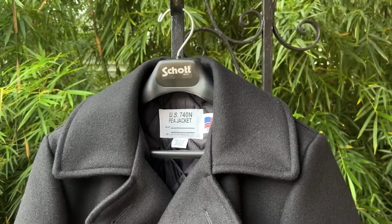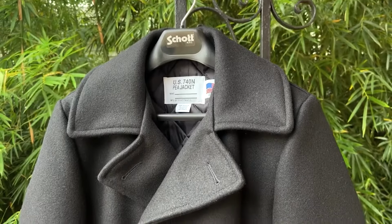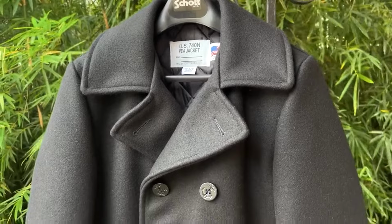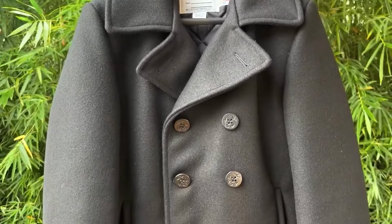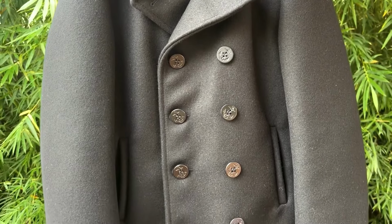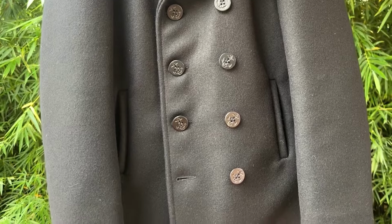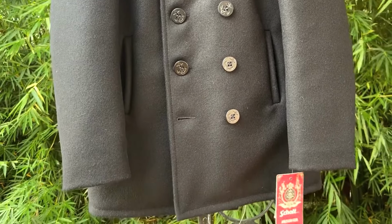It's a classic style, the Peacoat, originally a navy coat, and now it's so widely adopted into popular use that many people don't even see it as a military item at all. We're going to talk about the materials, construction, the fit, other features of this jacket, and the price to help give you an idea of if this jacket makes sense for you. This Peacoat is made out of 32-ounce Melton wool.